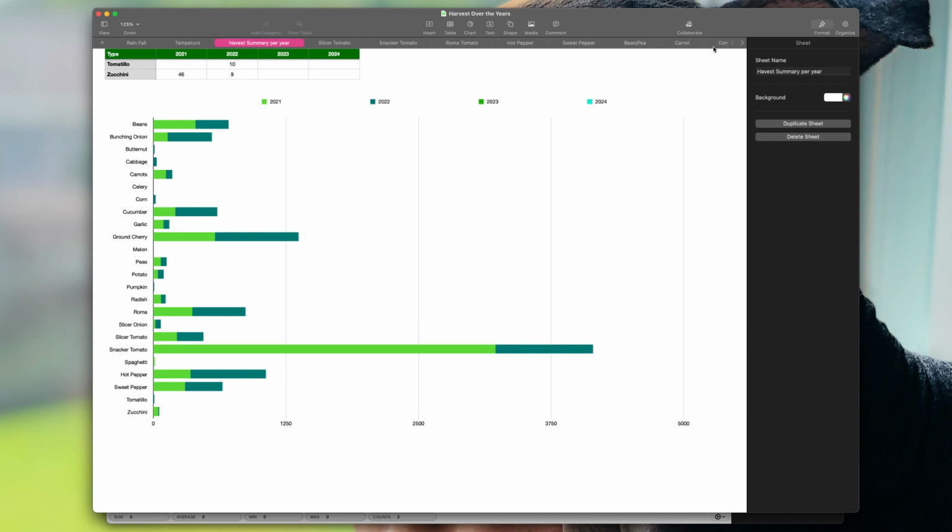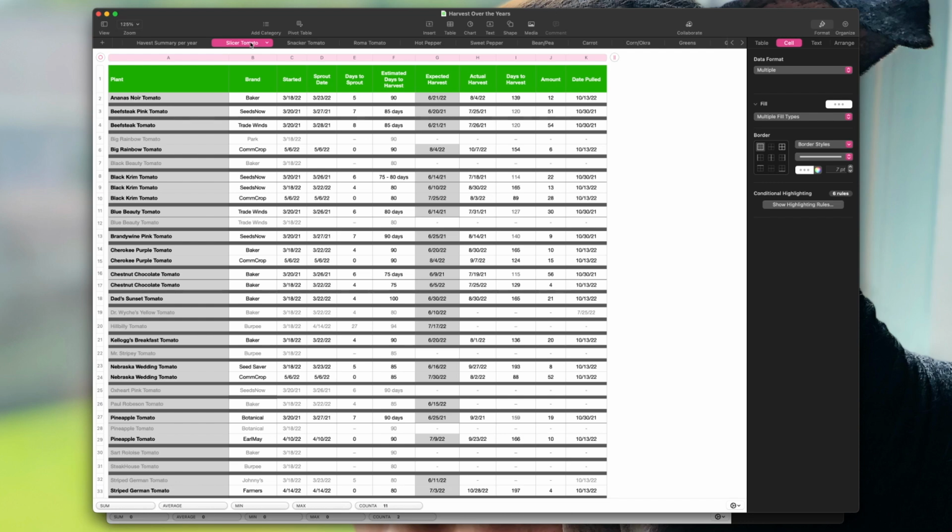I'm not going to step you through every single one of these tabs because they are too numerous to count. But I broke down the harvests by radish, squash, onions, melons, garlic, greens, carrots, beans, all those peppers and tomatoes and whatever, just so I can see if there is a variety that just isn't doing well for me. And maybe I need to think about not growing it unless it tastes spectacular. So for this first sheet, I've got my slicer tomatoes, and I've broken it down by variety.